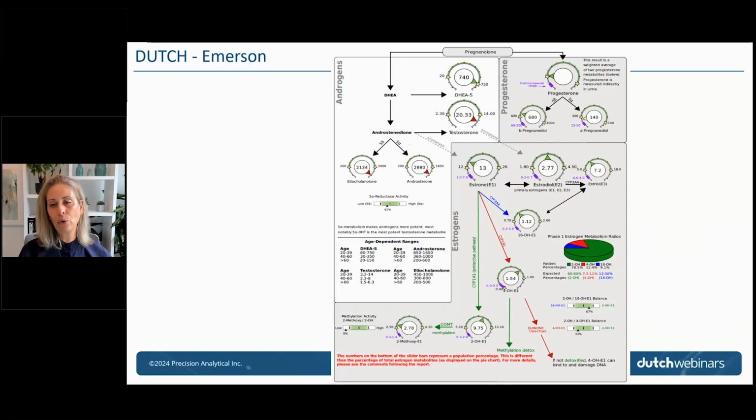This was a good sample. It was collected at the appropriate time. They may or may not have ovulated, but also the ratio between progesterone and estrogen. This is an estrogen dominant picture, which is not unusual for PCOS.